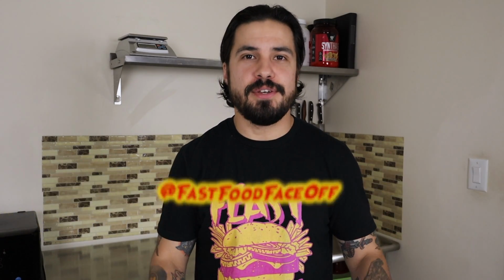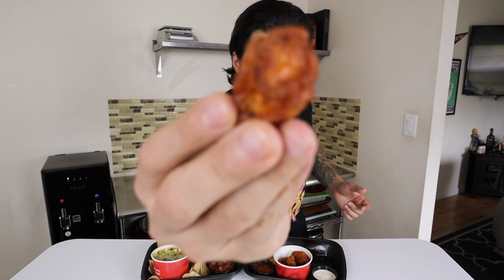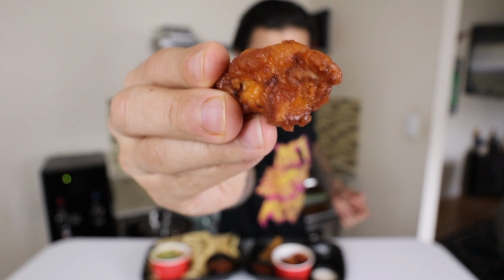So next up, we have the boneless buffalo wings, and to be honest, I'll let you guys look at them. Some of these are a little bit on the smaller side. It is a little disappointing. Come on, Applebee's, step your game up.